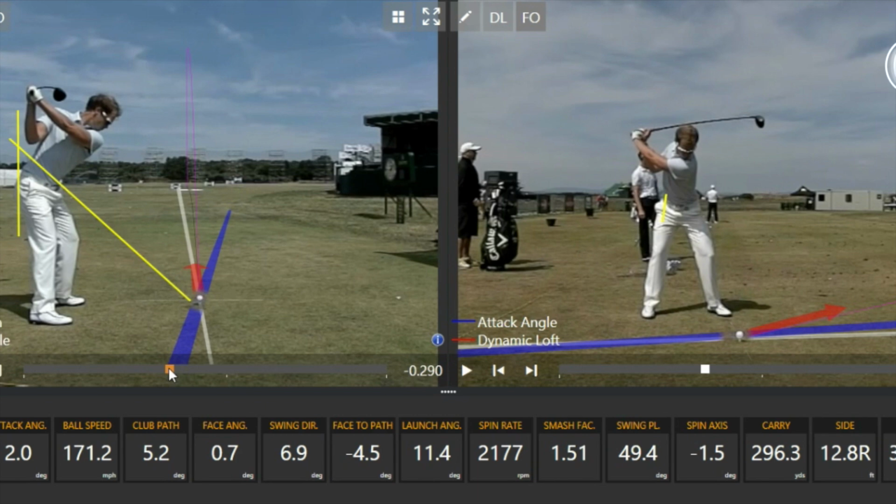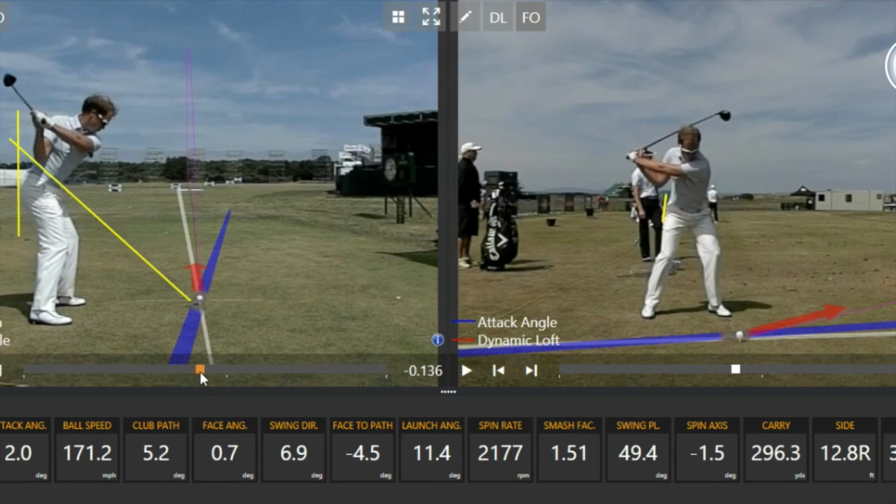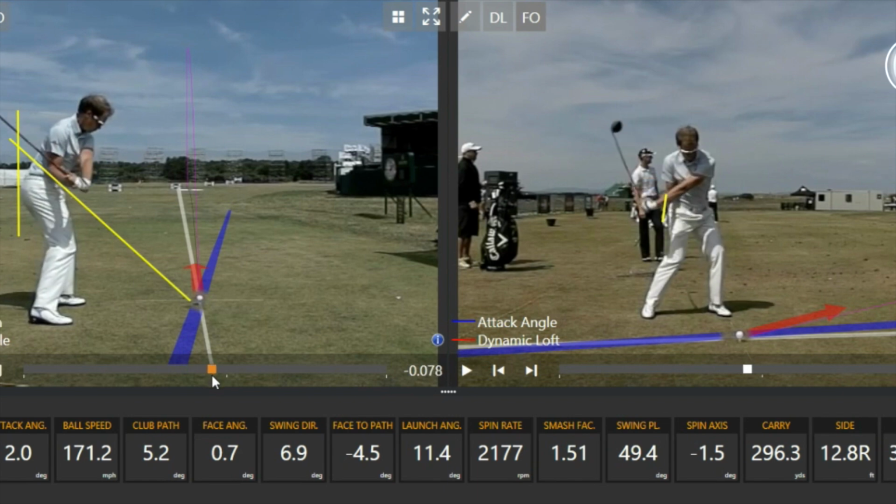We also see as he moves back the right hip sways a little bit through that yellow line, and then the spine doesn't load up behind the ball probably quite as much as I'd want to see. So in summary, in the backswing, I'd like to see a more stable right hip and then a bit more width with the arms to give a slightly wider position at the top of the swing with a slightly more loaded spine.